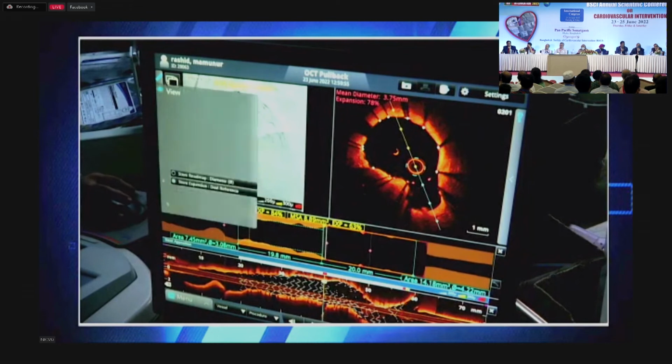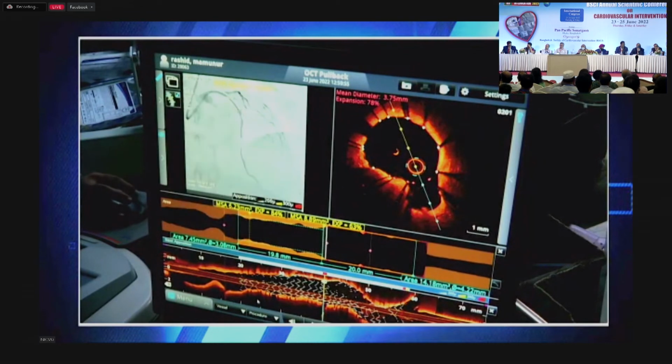It's okay, sir. And where it shows, you are seeing on the screen, this is the branch. At the level of the branch, it will show red, and it will show that it is under-expanded, but it is not under-expanded, it is due to the branch. Two struts in the opening of the branch. Opening of the branch.